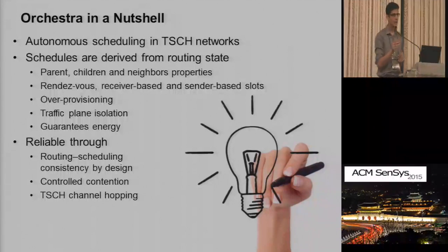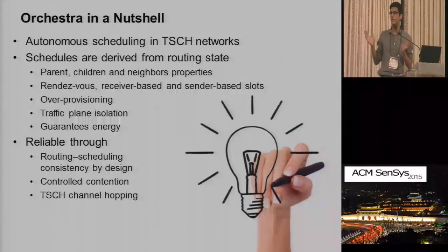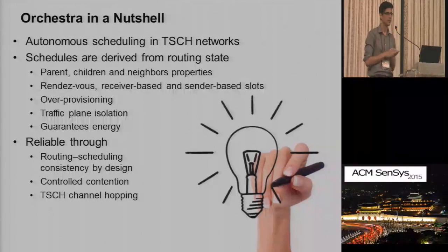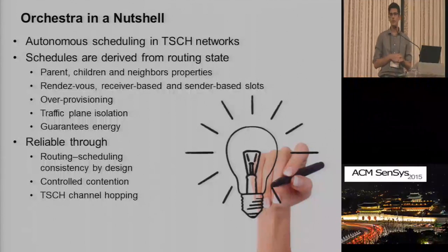The main one is that it guarantees consistency between routing and scheduling at all times by design, simply because the schedule is inferred locally from the current routing state at any instant. The schedule is updated instantly whenever the routing changes. Second, we have control of contention. So we can reduce contention, or in certain cases we can even eliminate contention altogether, and that's going to have a tremendous impact on reliability.